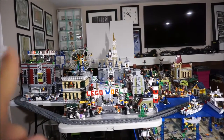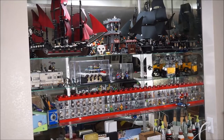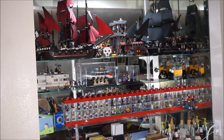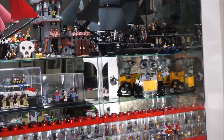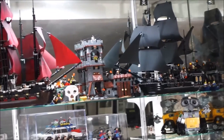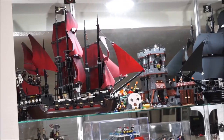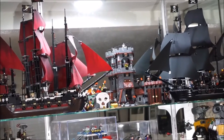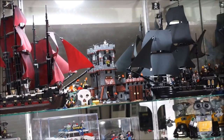Let me show you this side of the wall here, and on this side I have a little bar area. Obviously I'm not using it for a bar, just a little countertop there. Up here is where I display my Lego sets, and from the top we're looking at Black Pearl, Whitecap Bay, some treasure pirate set, and of course Queen Anne's Revenge. That Black Pearl and Queen Anne's Revenge have a very special place in my heart, because those two are the sets that got me back into Lego. So I'll probably never sell those, probably keep them forever.